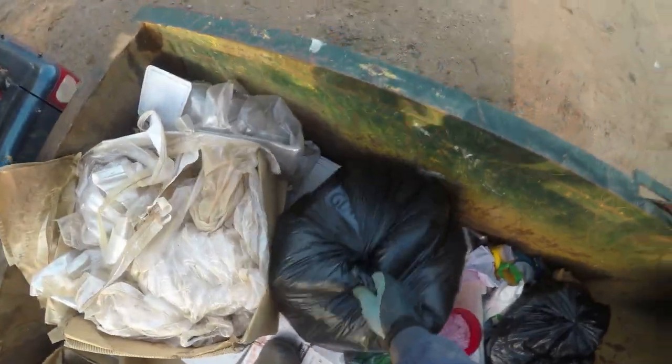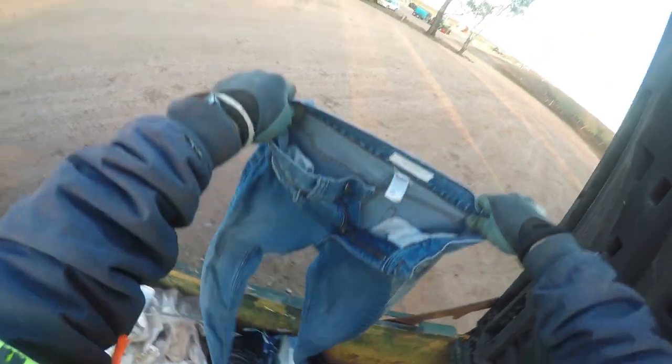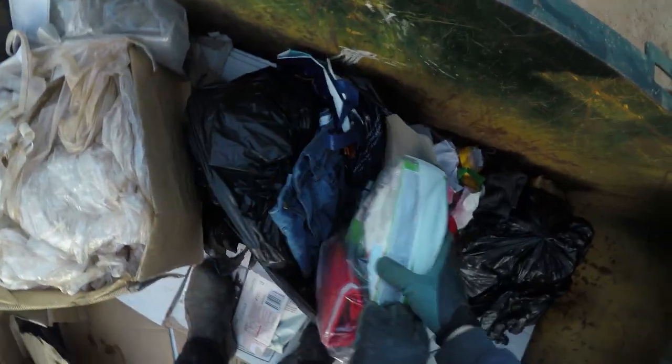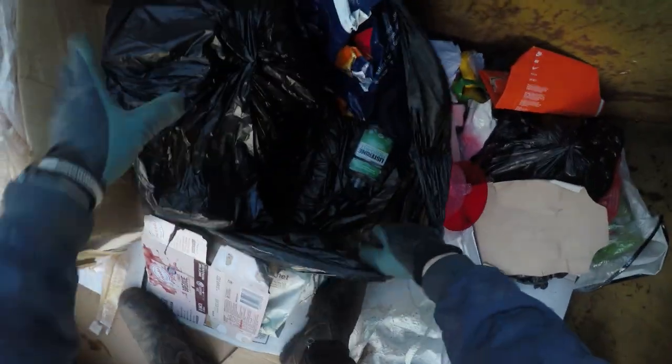Nothing of interest. More clothes. No, not taking socks. Donate those. Donate the shirt. Pretty heavy stuff in there, what is it? Oh, nuts. Yeah, another donation. Can donate those.